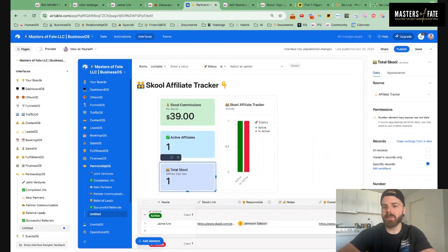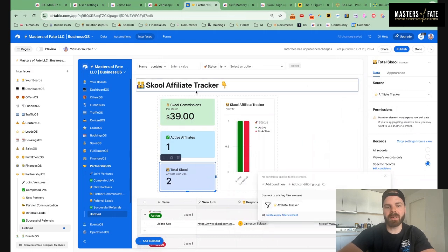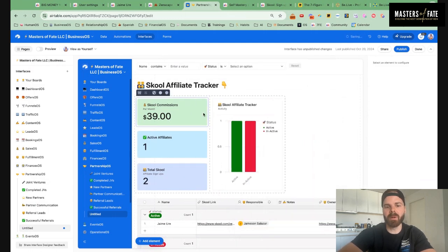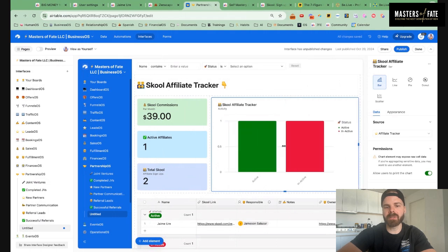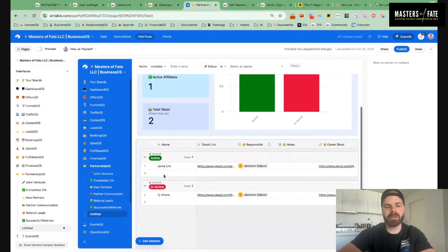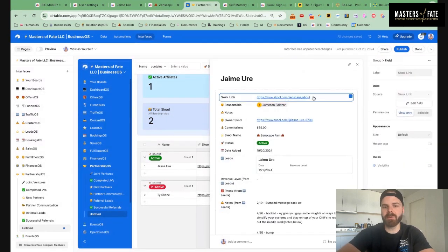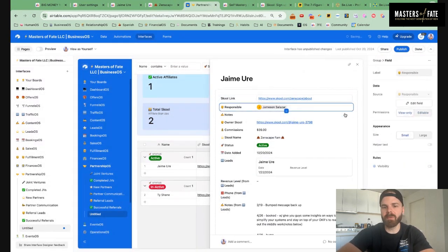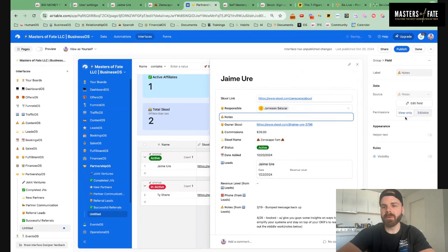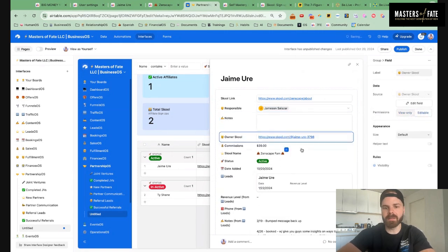In here, what we want to take out is this filter function around active. Now we can see that from the data. We can open this up. Boom. You can see this chart here. Boom. Now we got a nice little affiliate tracker. And what we can do here is open up this data so we can go straight to it. And we want to make this all editable so we can just work out of the interface side of things.